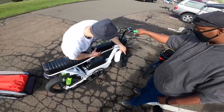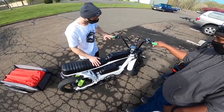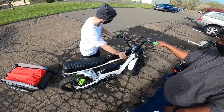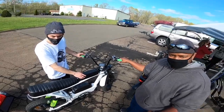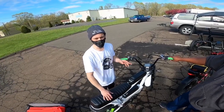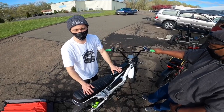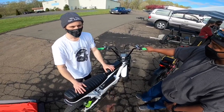So you got this, and then it goes to the front motor, and then you got another line that just goes to here. To turn the system on, you just turn the battery on. That's it. We had to make it as simple as possible. You could put it on a Super 73, you could put it on a Juiced bike. People are going to go crazy over that.